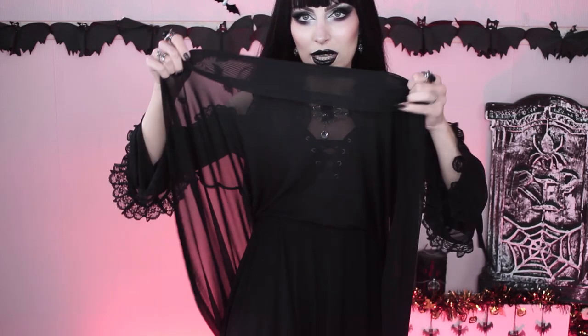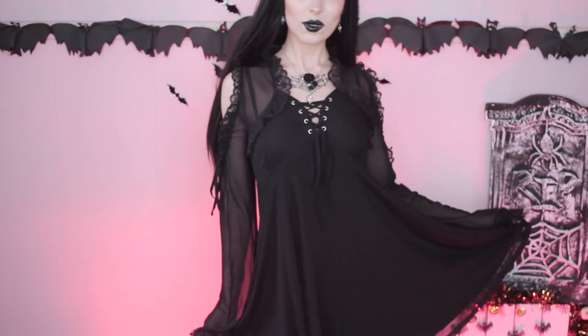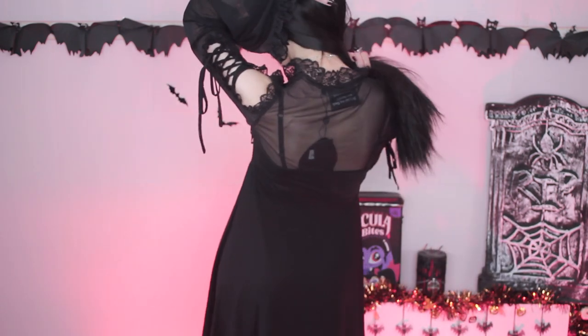The fabric is super nice. It has two layers. It has this mesh one and then a black cotton one. And I cannot stress this enough. I think it's really beautiful. Now the bad part is that I don't think it necessarily suits my body type.